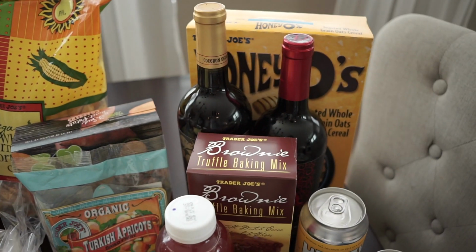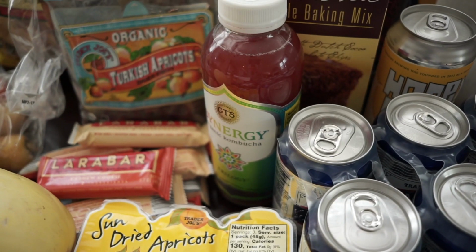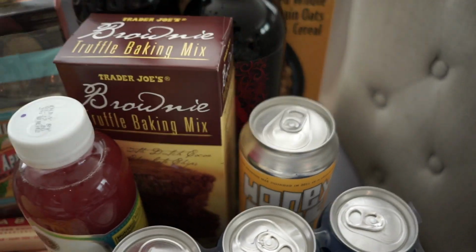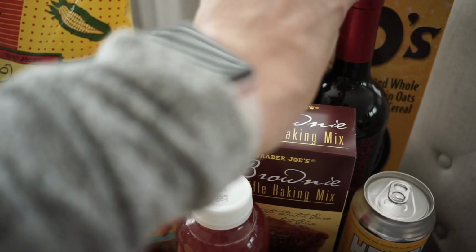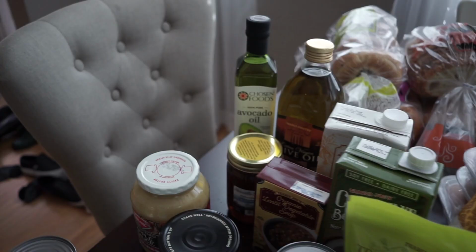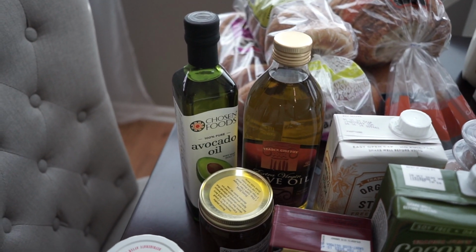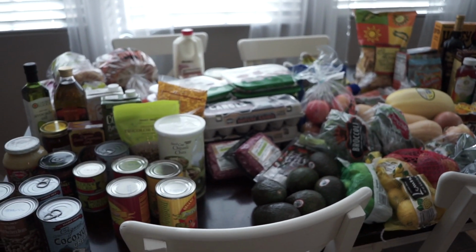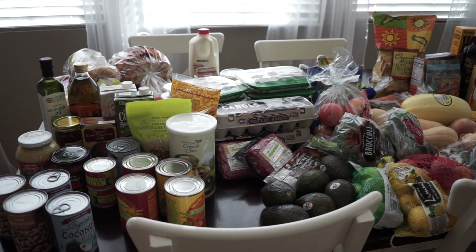I bought 2 bottles of wine just because today's actually Valentine's Day. I bought some brownie mix, we don't normally buy that, and I bought a Trilogy kombucha for me, and a beer for Josh. So there's a little tiny pile that I don't normally buy, but these all add up a little bit more. So that would have put me under $300. I stocked up on our oils and our honey, so that tends to be a little bit on the pricier side. So if I hadn't gotten all of those, the total would have been definitely under $300, probably closer to the $275, maybe even $250 side.